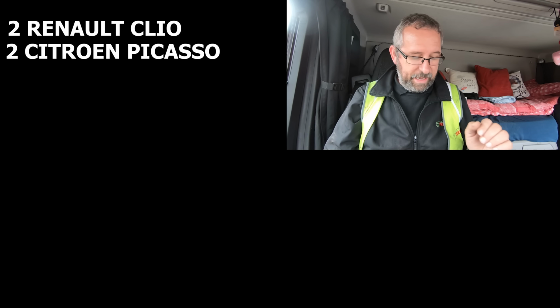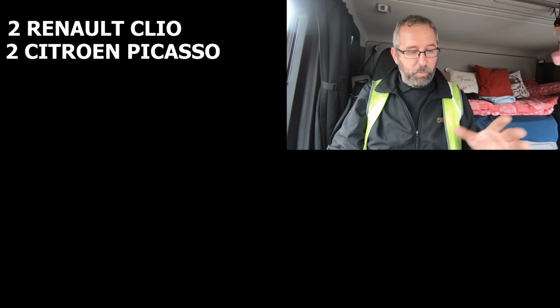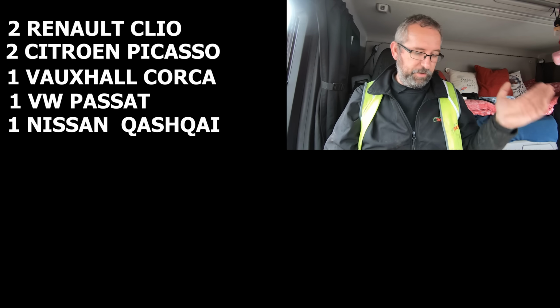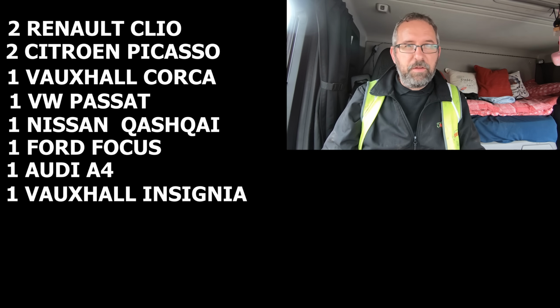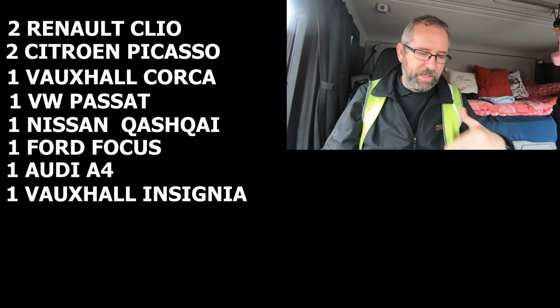Right then, let's go through most scrap car that I've picked up this week. This is the first week of doing this, so there's lots of ones. I've picked up one of everything, apart from Renault Clios. I've picked up two Renault Clios, and two Citroen Picassos. So far, Renault Clios and Citroen Picassos are the most scrapped cars that I collect. Not the most scrapped cars in the UK, we're talking about the most scrapped cars that I personally pick up, all right? But we have got lots of ones. We've got one Corsa, one Passat, one Qashqai, one Ford Focus, one Audi A4, one Cygnet. That list obviously will get shorter and we'll just do the top five or the top 10 as we collate our list.